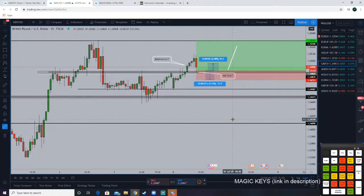Once price comes back to the zone and wicks the zone and goes back up, it is classified as a retest. Yeah, it is.